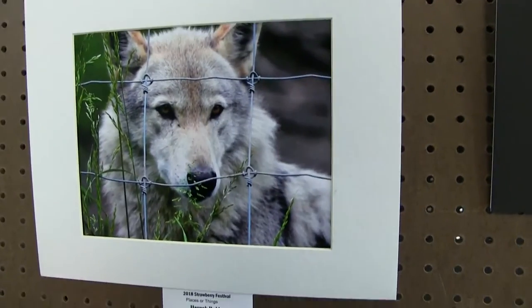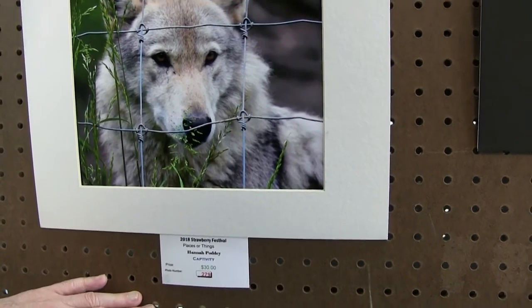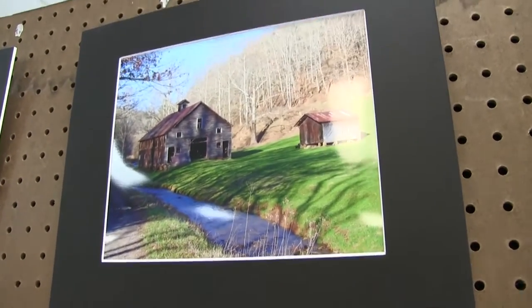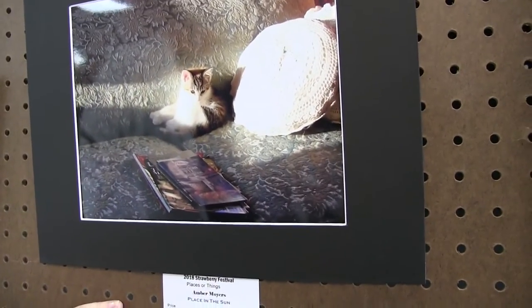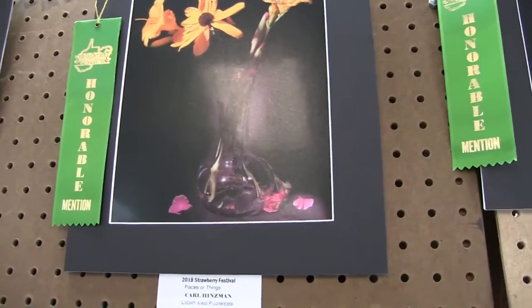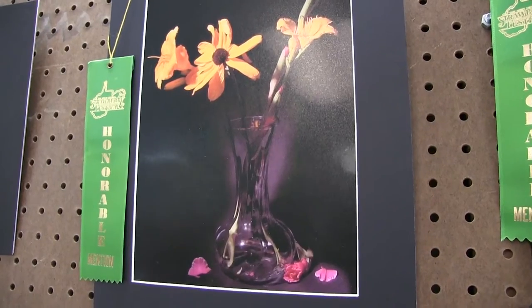Again, places or things, Michael Juratovic, Dawn, $20. Oh, look at this one. This is Hannah Potty, Captivity, $30. That's such a sad picture, but it's a good job. Amber Moyer's Hardman Fork, that's a pretty picture too, $30. And here's another kitty, Amber Moyer's Place in the Sun, it's $30, as was this one with the fork, $30. Here's an honorable mention, Carl Heinzman, Light and Flowers, on sale for $20.